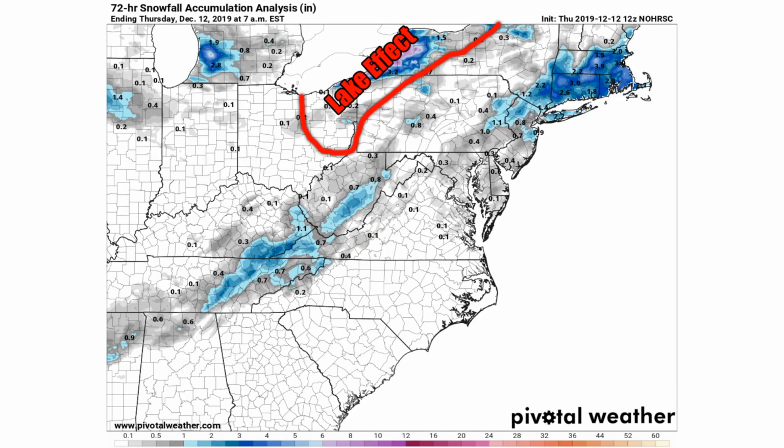Today we're going to be looking at another big storm that could be impacting parts of the east with a good 1 to 3 inches of rainfall. And then we're going to be looking, in the beginning of the video, at my forecast compared to what actually happened with this system that I forecasted a couple days ago.